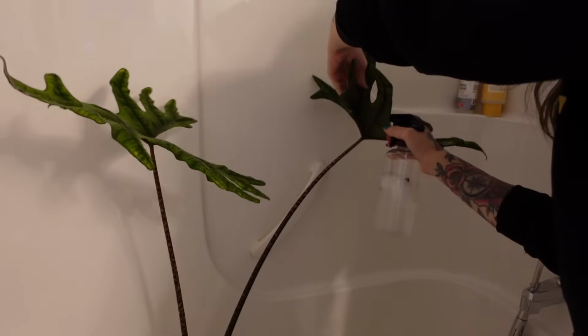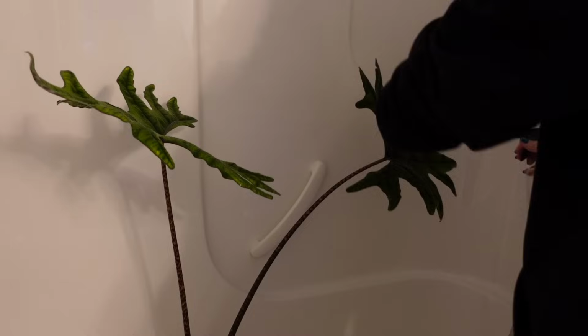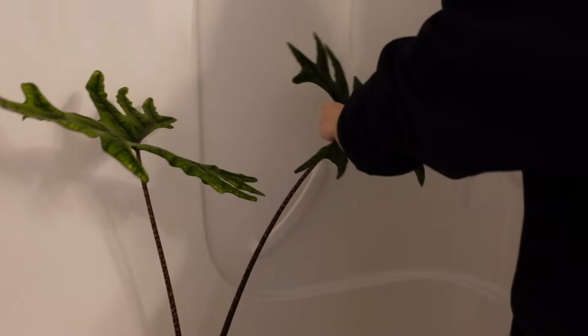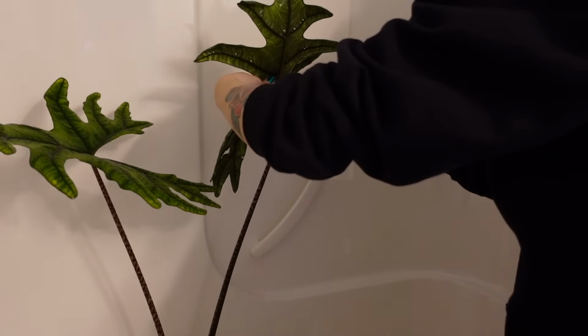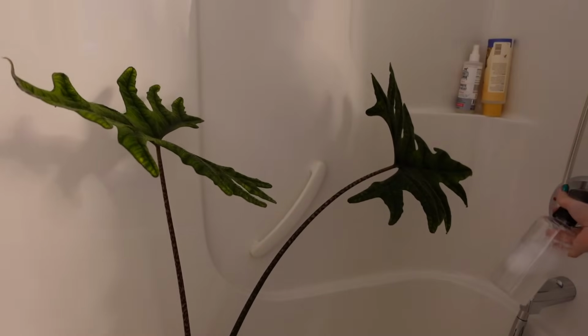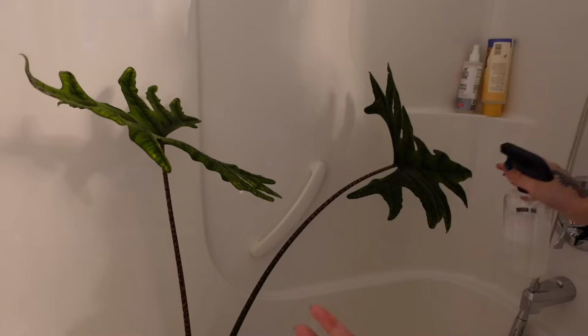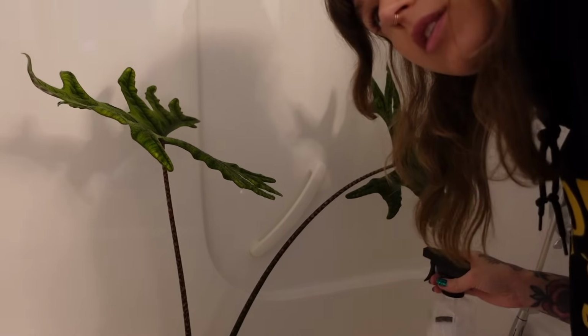So, I hope that I can get new leaves on her soon, because I love her so much, but she's like the slowest growing alocasia ever. Or maybe it's just because, well, no, I've had her for a couple years now, and I literally think she's just slow. But when she does give you a leaf, it's like the most immaculate thing you've ever seen.